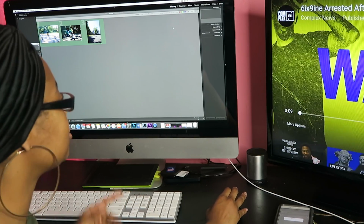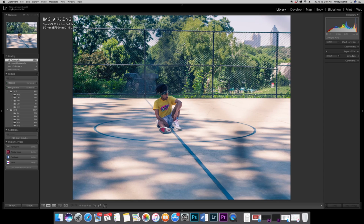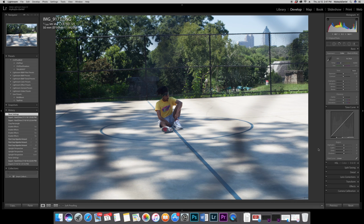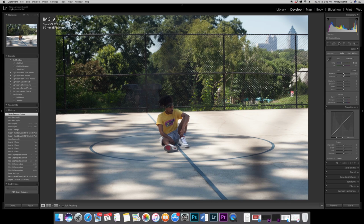Okay, so we're back, and I'm going to start with the very first image I have here. I'm going to go into my develop module and completely reset the image back to its base. The first thing I like to do when looking at this image is get everything straightened, as good as I can. I may mess with the temperature because I want it to be a tad bit warmer. And now I'm going to mess with my exposure because I really like bright but contrasty.